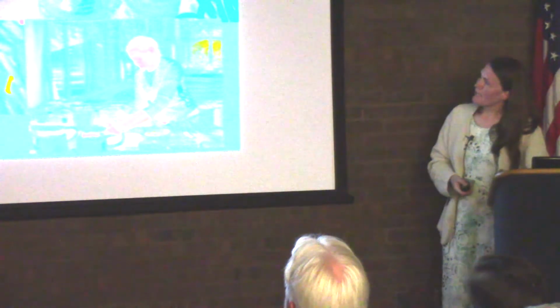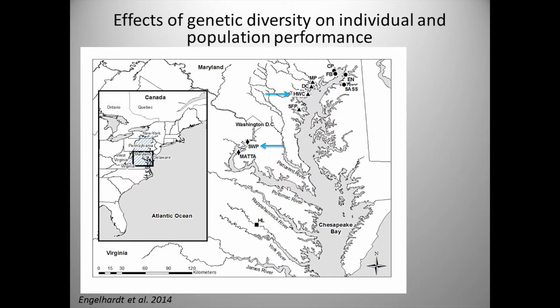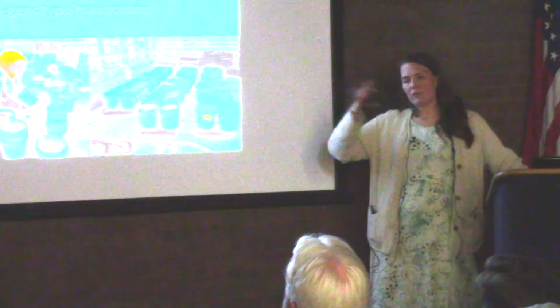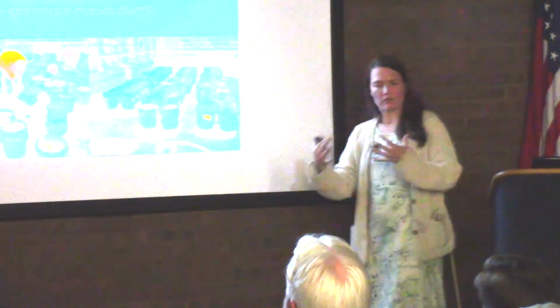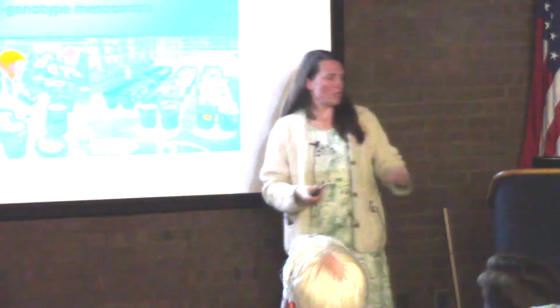And then we can do experiments in the greenhouse. Lots and lots of experiments. We did that for two populations. We focused on Piscataway Park from the Potomac River and Hawks Cove, which is just below Baltimore. We used two different soils. This is the Piscataway soil, and this is the Hawks Cove soil. Then we put the different populations into each other's soil, so we have an away versus home sort of experiment. Populations were grown in their own home soil and also in the away soil.